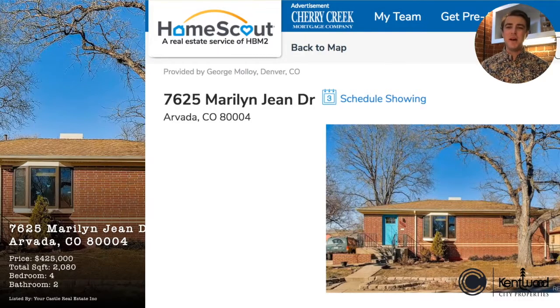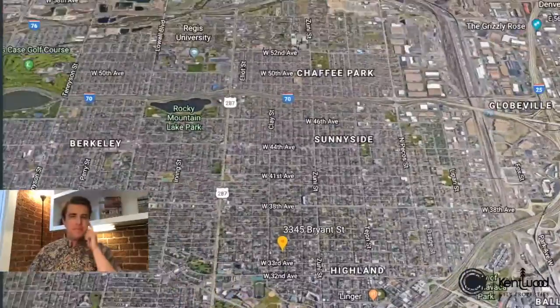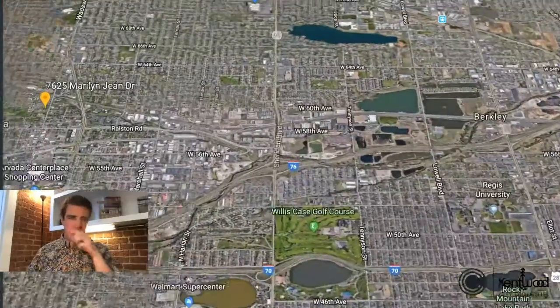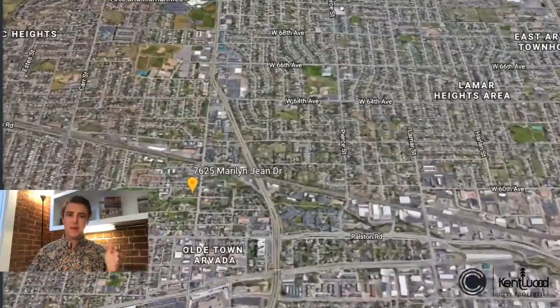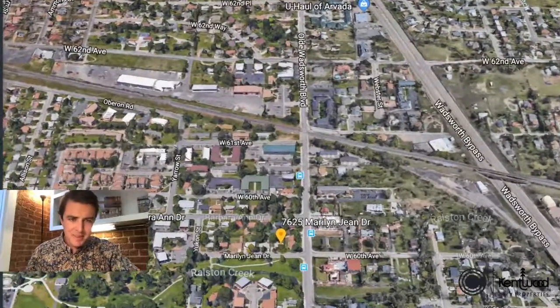7625 Marilyn Jean Drive is in Arvada. It's listed at $425,000. The total square footage is 2,080, and it's a 4-bed, 2-bath. Let's see it on the map. All right, up and over to Arvada. So Marilyn Jean. This whole little section right here, just north of Old Town, has a bunch of interesting little streets like that. Street names.